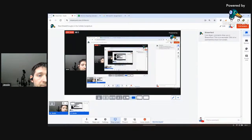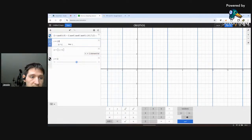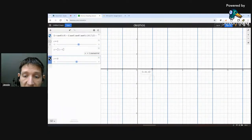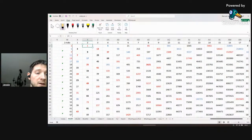We'll go into Desmos real quick. Let's start with 1. So 1 is going to have numbers in the series when y is equal to 0, when numbers are multiplied by 2 to the power 2, I should say, or 2 to the power 4, or 8, or 10. And if we look at the Excel sheet, we'll see that 1 has numbers in the series where it's multiplied by 2 to the power 2, 4, not 6, but 8 and 10, and 14 and 16, etc.